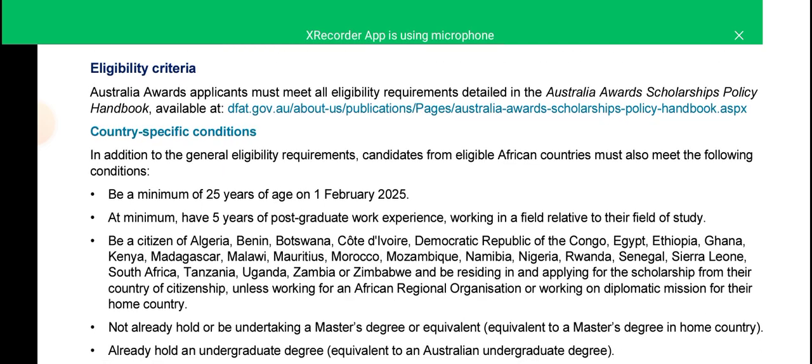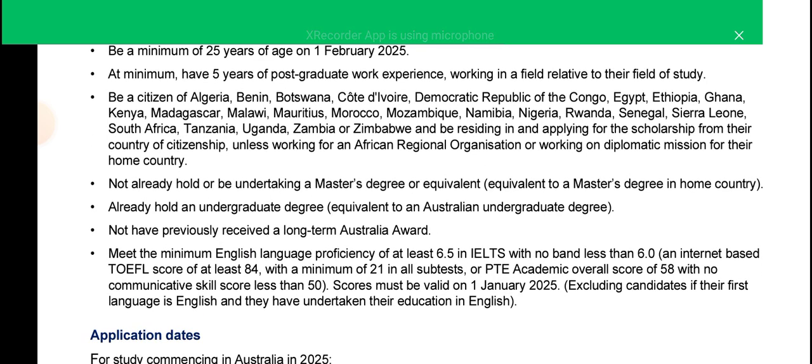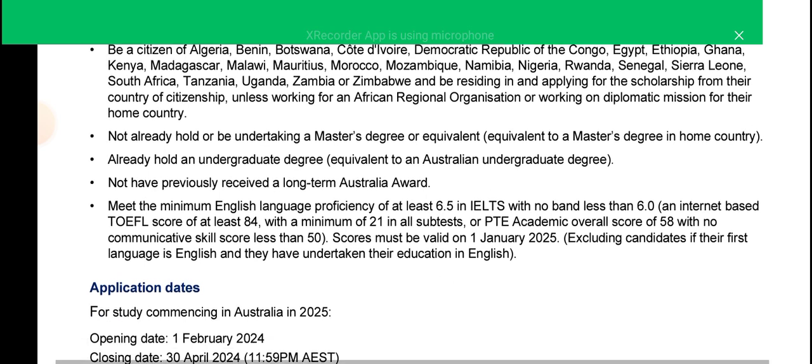And at minimum, you should have 5 years of postgraduate work experience working in a field relative to your field of study. Whatever you study and whatever you're intending to go into, you should have worked there for about 5 years. You shouldn't already have a master's degree, of course, and you should already hold an undergraduate degree.